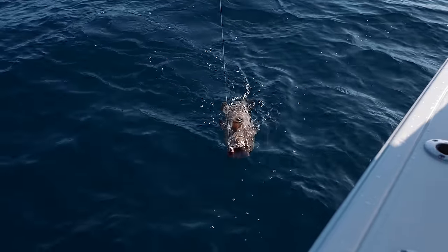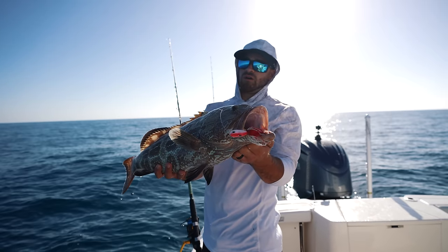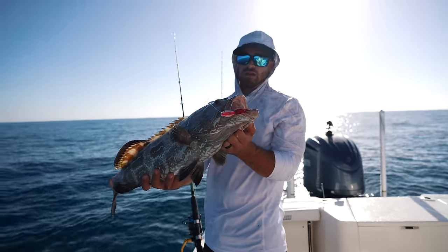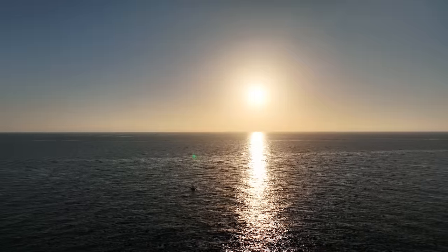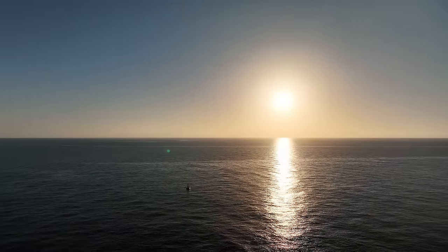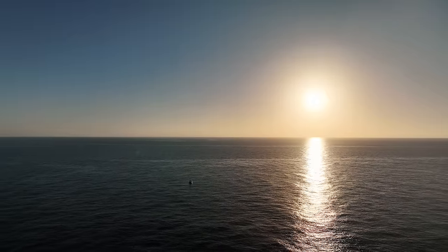Look at that, man. We've caught blacks, reds, rock hinds. We've caught, what else? Scamp. We caught a scamp that we didn't even film today. But man, I just can't believe it. I want to be grateful for all these groupers, but at the same time, we're running out of daylight. We got to get home.